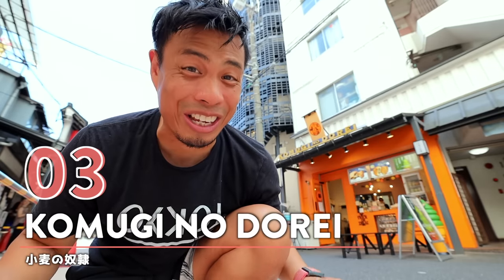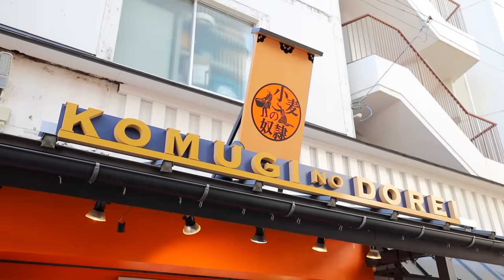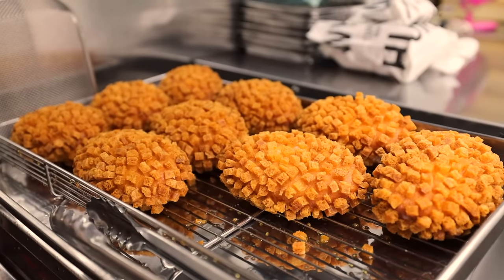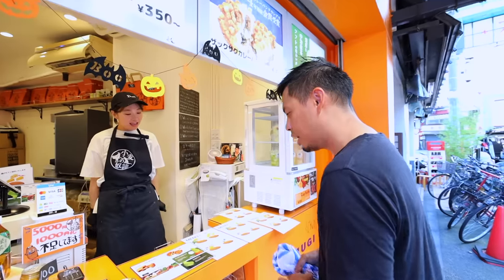So this spot has a curry pan with an unbelievable Captain Crunch. Let me show you. So this shop is already quite popular and can be found throughout Japan's countryside areas. But since they recently opened up a shop here, right behind Hanayashiki, and their crispy fried curry bread is just so damn delicious, I had to make an exception and include it in this street food video.